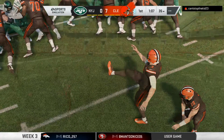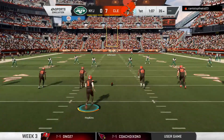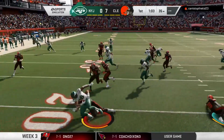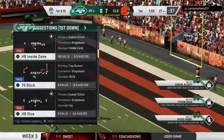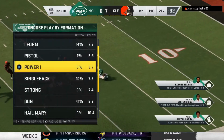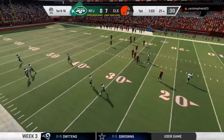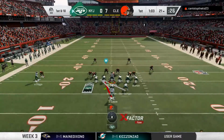Extra point good by Hopkins. And it's now a 7-0 game. Following the touchdown, Dustin Hopkins will kick it away. This is taken at his 4. And he'll be taken down just past the 20 at about the 21-yard line. Jets offense coming up now to start their next drive. And on the first drive, 3 and out.